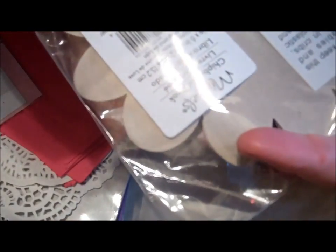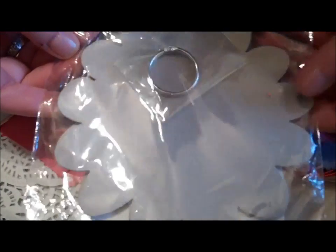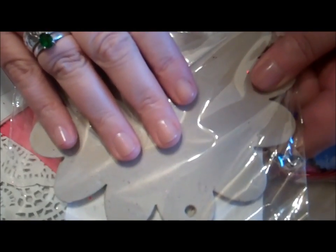Oh, she sent me a chipboard book, which I'm really getting into at the moment. Lovely big flower. That should be fun, doing that. I might have to... It's alright, ignore me, I'm getting ideas.